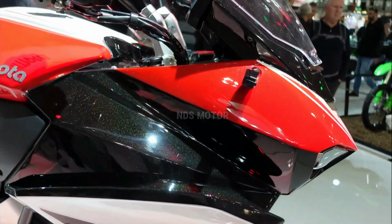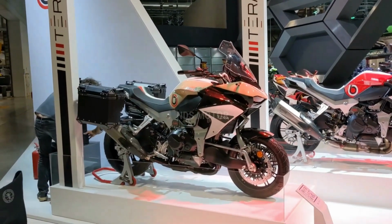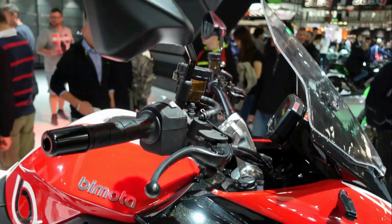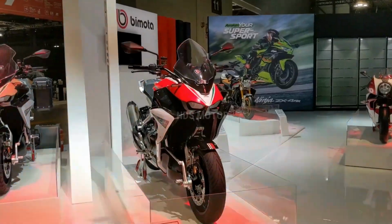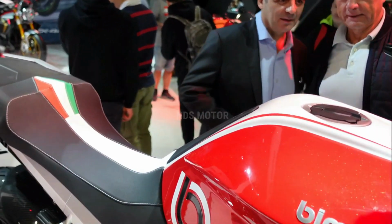At the heart of this touring masterpiece lies a supercharged engine that delivers a symphony of power and efficiency. The Tera boasts a cutting-edge power plant, meticulously crafted to provide an exhilarating riding experience across vast distances. The supercharger not only enhances performance but also ensures a smooth and controlled delivery of power, making the Tera an ideal companion for long journeys.